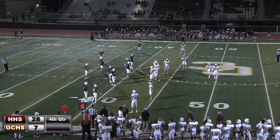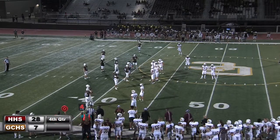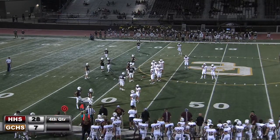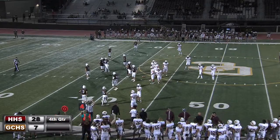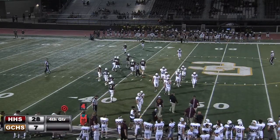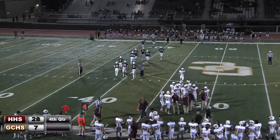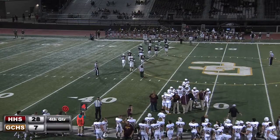Hays High may let this run down and take a timeout and decide what to do on 4th and 12 with their second string guys in right now. Indian starters get a chance to watch from the sideline for the final minute and a half or so. Hays High is now on the timeout, their last of the half, or last of the game, I should say.